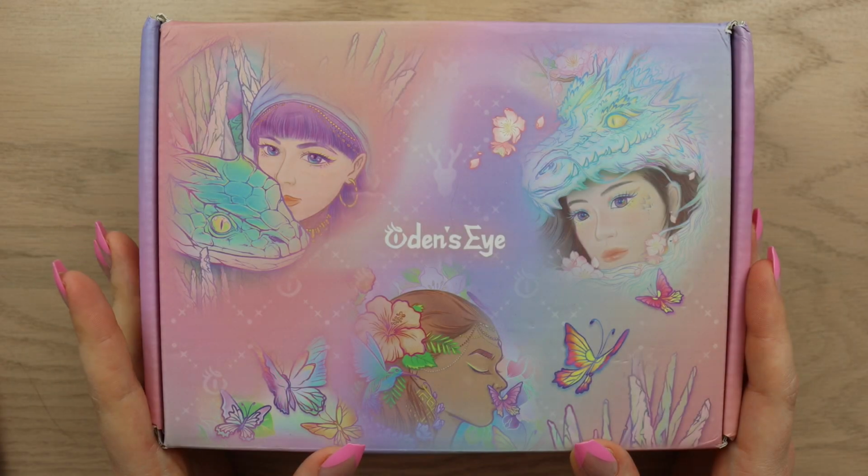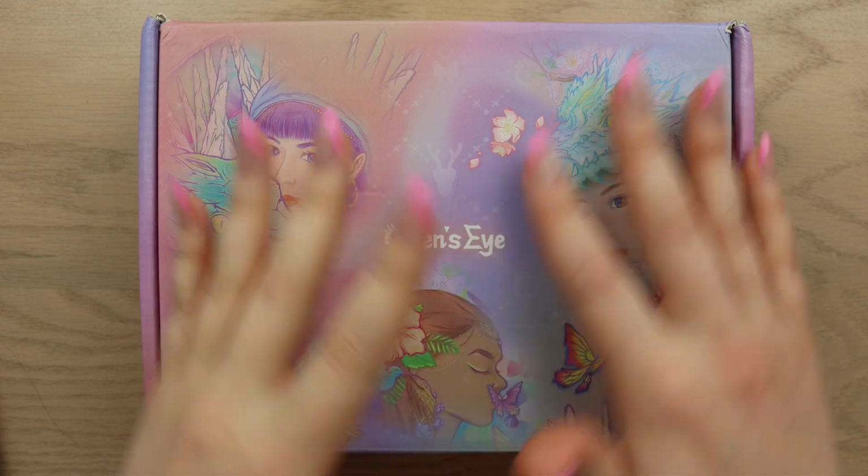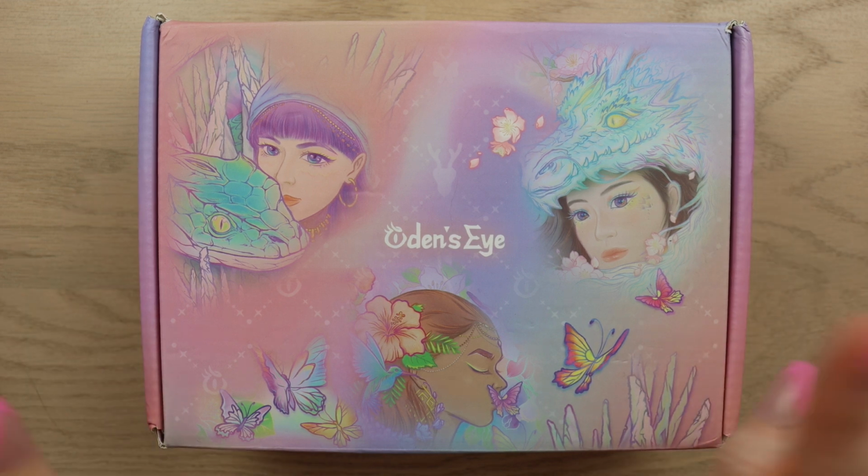Hello fellow makeup lovers, I am so excited because this box here is the newest collaboration for Oden's Eye. It is the Legendery Diversa Collection round two.